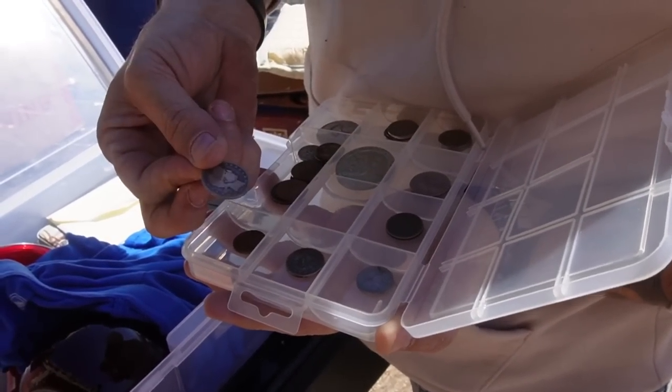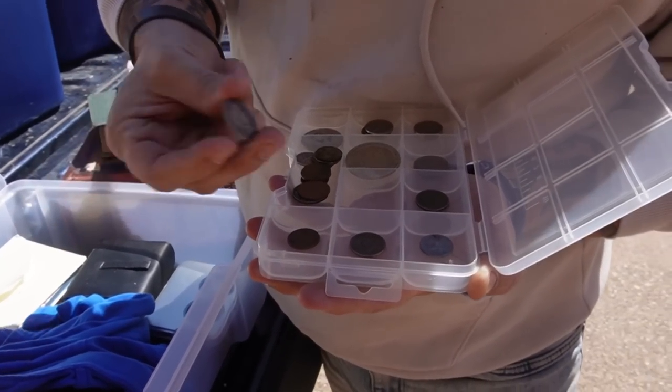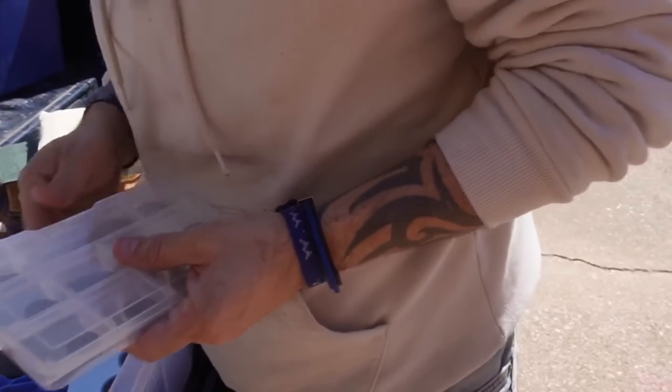1905. Is that a V-nickel? Look at that. That's an old school quarter. That's 90% silver. It's 1911. Date still legible. There was the other one that I got really pumped about.